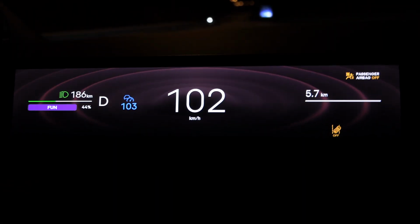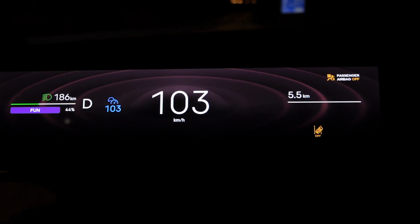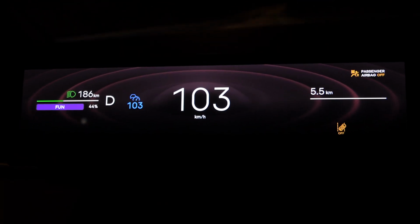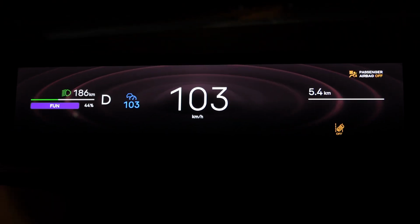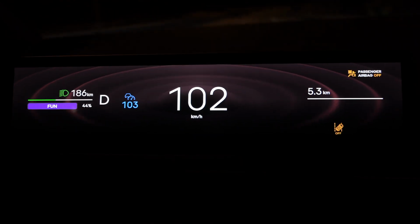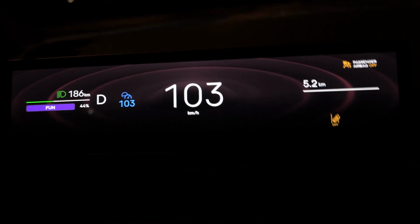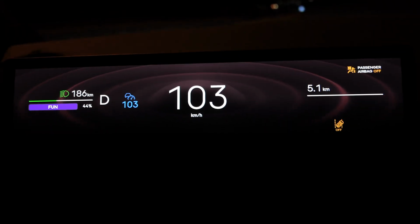Well, look at that. We get this error, charge port open, and it comes and goes. Please close. The charge port is closed, trust me. This car is so buggy. And then sometimes there's also another message like problem with seat belt. Okay, then it disappeared again.